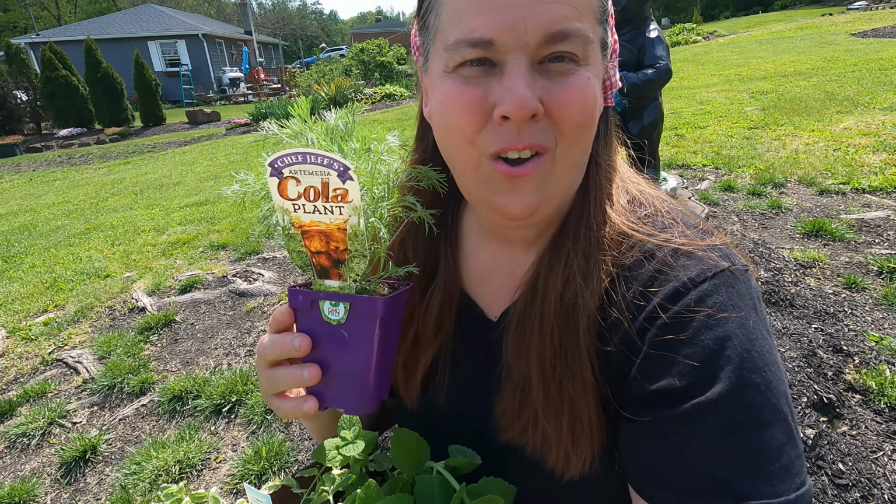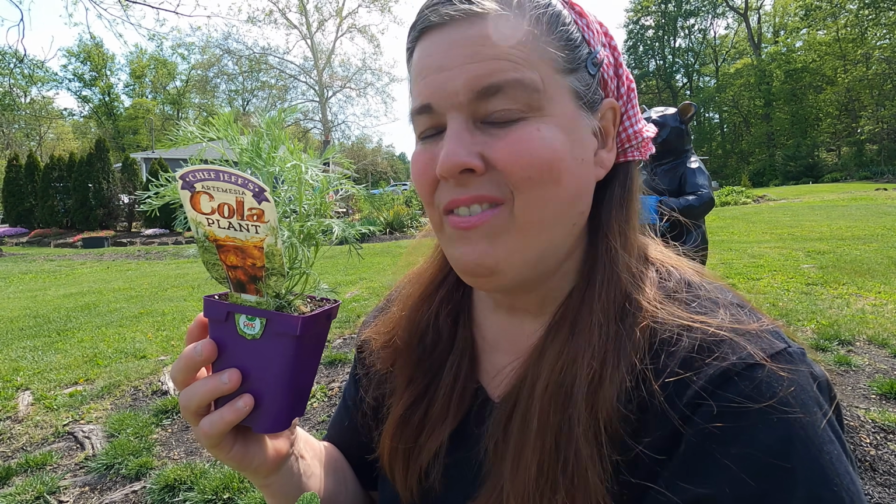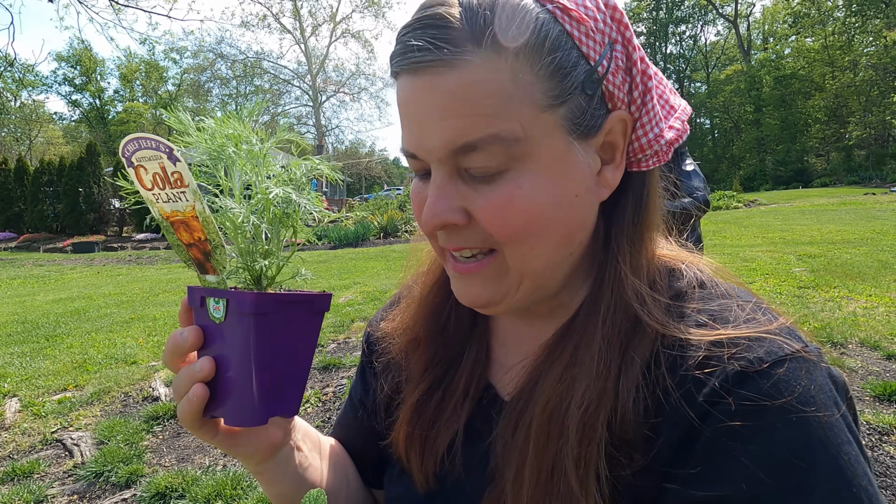All right, so this is called the Coca-Cola plant. It is an herb. It's Artemisia, which is a whole bunch of different kinds of Artemisia. But this one smells like Coca-Cola. And you make a drink with it. So you add it to water, you add it to lemonade, and it gives that little bit of a different flavor. I have never had this. I have never seen this before. And I'll show you what else I got here. Let's go down to the garden and see where I'm gonna find this because my garden is so full.